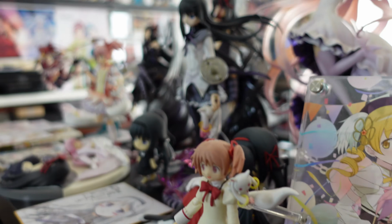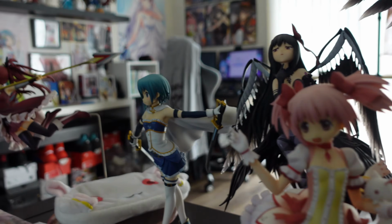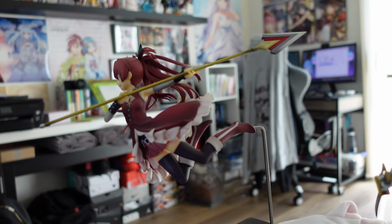But yeah, this is pretty much my room, as you can see. Not too crazy, right? But yeah, that's pretty much it for the room tour. I hope you enjoyed it. It wasn't nothing too crazy, like I said in the beginning. But yeah, that was the room. Hope you guys enjoyed it.